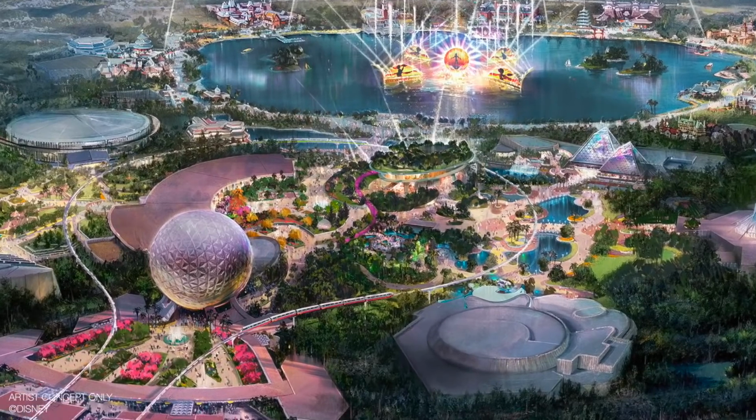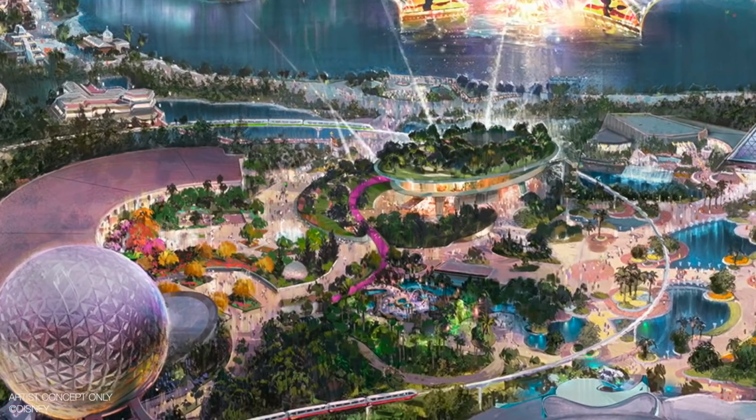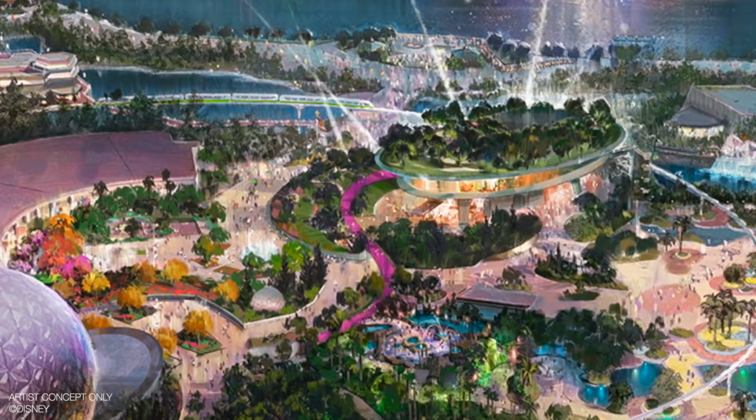I mean, zoom in and look at that. Compare it to Mouse Gear across the hallway there. It's gargantuan! Dude, this thing is impressive.